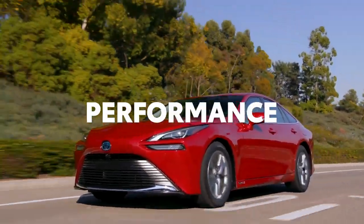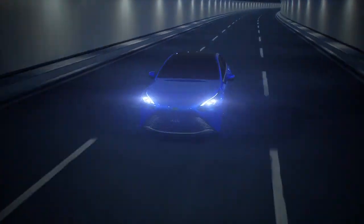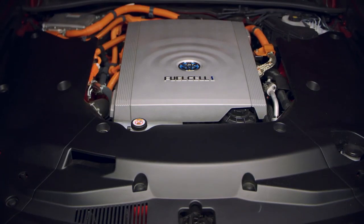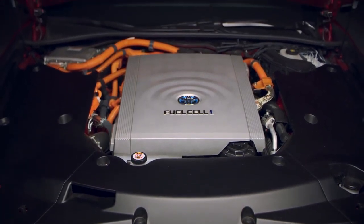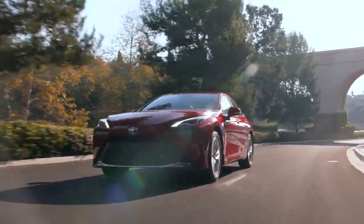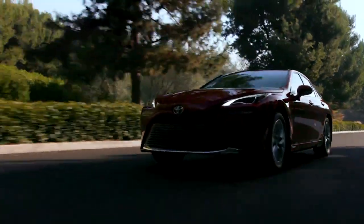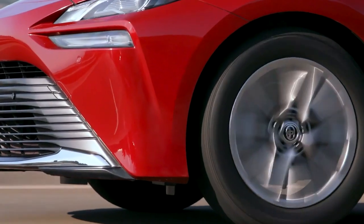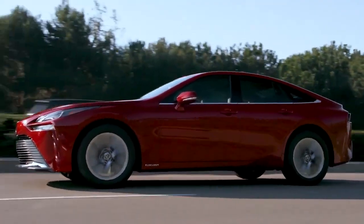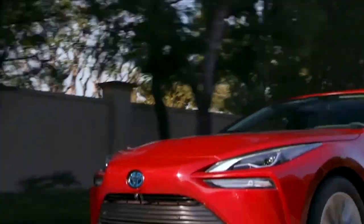It should go without saying that Mirai's emphasis on technology is just as evident in its Toyota fuel cell system. At the core of Mirai is a hydrogen-powered fuel cell. This might sound complex, but the way it creates power is actually pretty simple. Hydrogen is fed from Mirai's fuel tanks into the fuel cell stack, where it mixes with oxygen from the air entering from the intake grill. This causes a chemical reaction that creates electricity. This electricity then drives the electric motors, which deliver impressively responsive on-demand power.